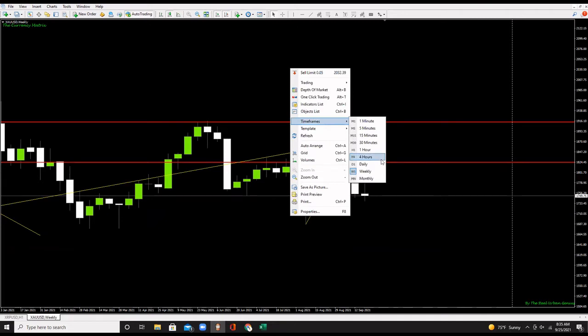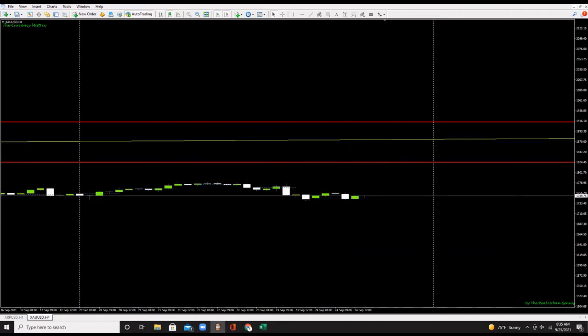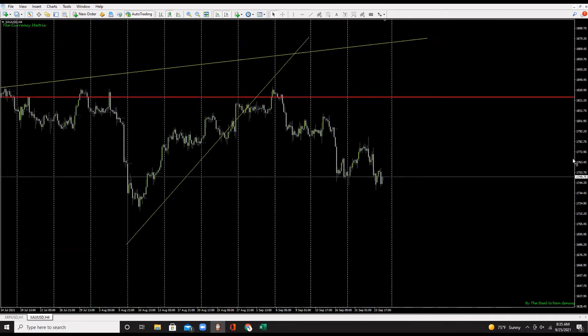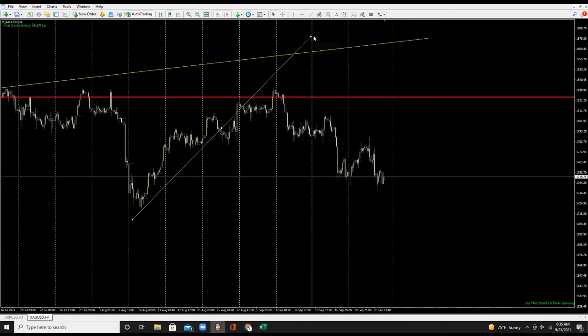Now, look what happens when I go to the 4 hour. There's the trend that we just drew. Here's that trend that we were looking at on the monthly. As you see, you can even see exactly where this particular trend was broken. Yeah, 18, probably 29, something like that. And that is exactly where I've been selling.